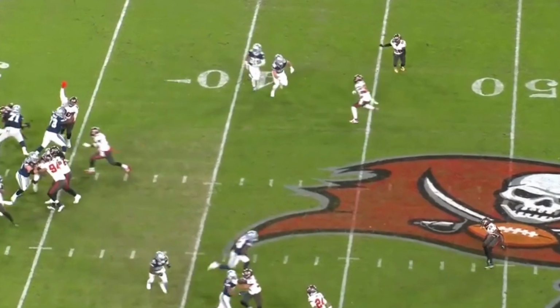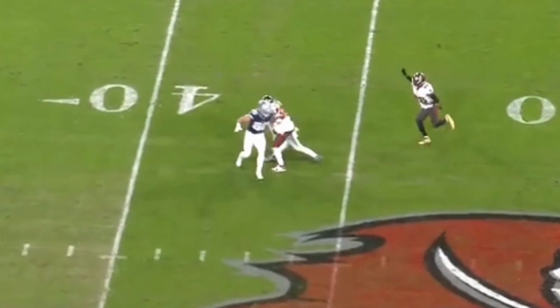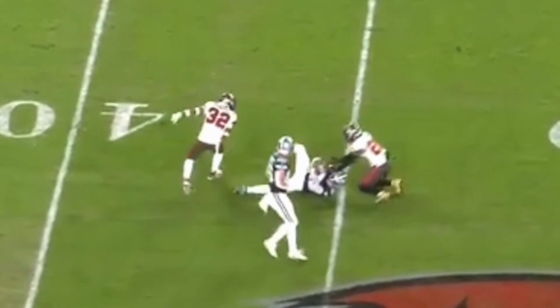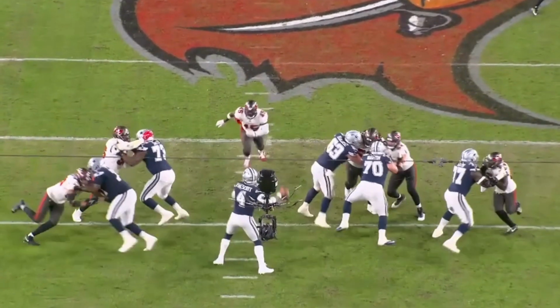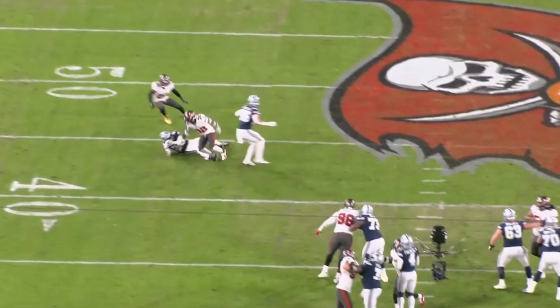Instead of leading his receiver into the safety, Prescott purposely places the ball slightly behind Tony Pollard to stop him in his route and protect him from the defender. Pollard winds up falling backwards to complete the catch, but he gets the first down. From the end zone angle, we can see the body shape and the minimal amount of space between Pollard and the defender. If Prescott is a split second late or slightly off target with this throw, his receiver is blown up and the Cowboys punt the ball away back to the Buccaneers offense.